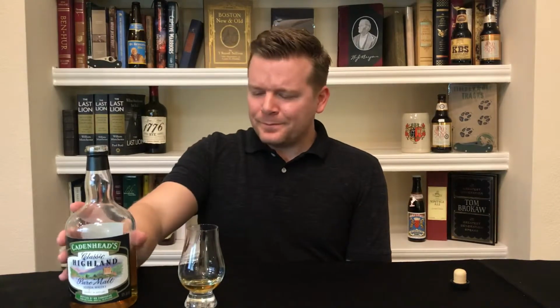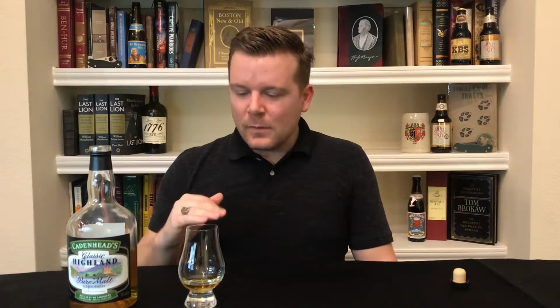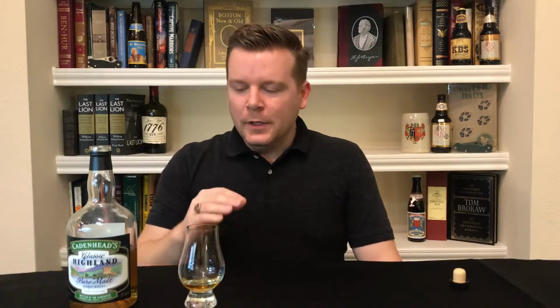Oh, it's just so smooth. Bottled at 50%, it's a very smooth 50. And I wish I had one more bottle of this stuff just to save and open years from now. To me, this is just a fantastic whiskey. There's a lot of flavor to it, a little bit of a sweet flavor. Not sugary sweet, but more of a brown sugar note to it.